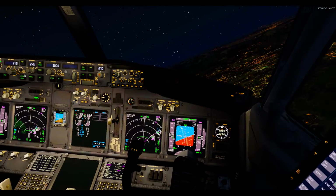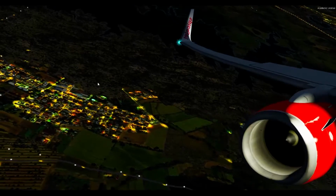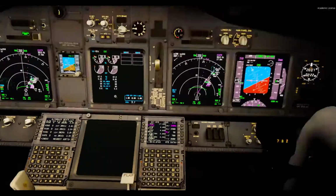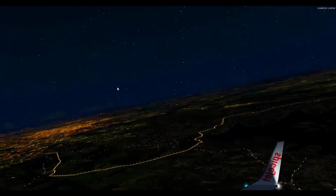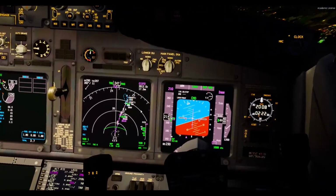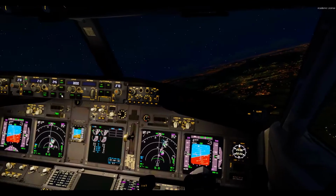LNAV selected. And yeah, we are set. Let's go and set flaps 1 now in a few moments from now. We are just hardly, let's set the approach also now.